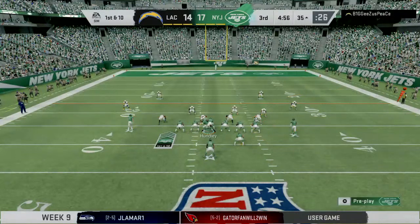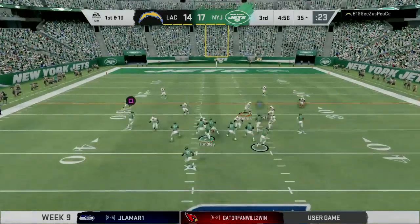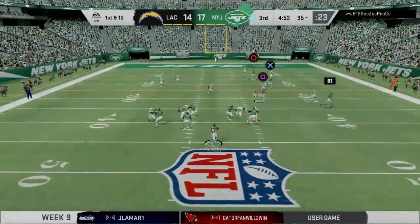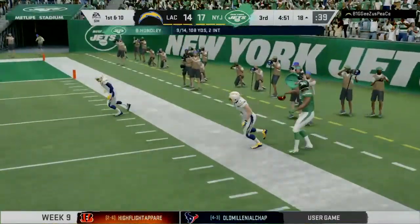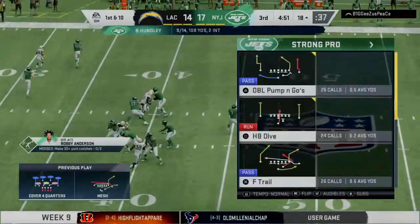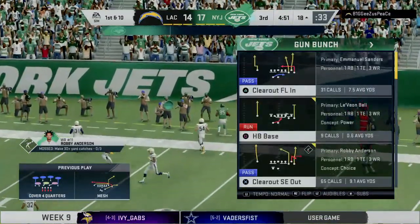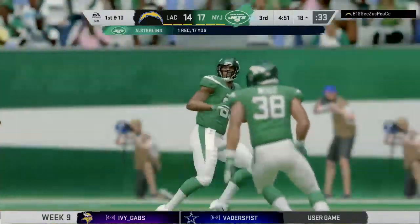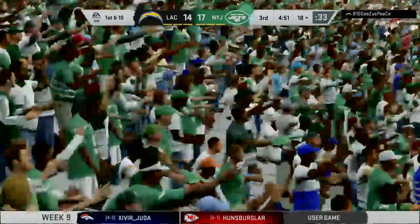Check 3. Check the weapon. Swap. He'll look to throw. That's complete to Sterling. And they'll have it in the red zone before he crosses over out of bounds. 17 yards for the Jets there as they've got themselves a first down. First down. 1st and 10 at the 18-yard line.